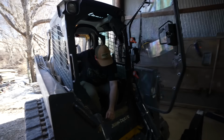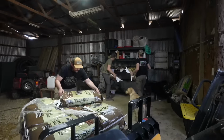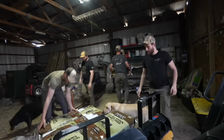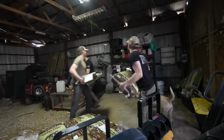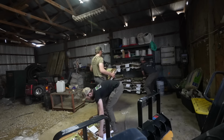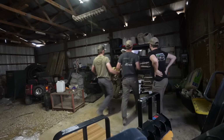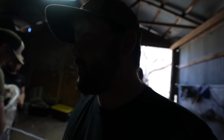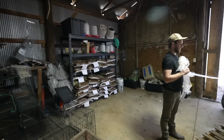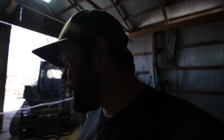Yeehaw, brother. All right, boys, get to unloading. Beefcake Pot Unloading Service LLC. Completed for the day. Look at that. Absolutely beautiful. Bunch of grain. Should last them hopefully a couple months.